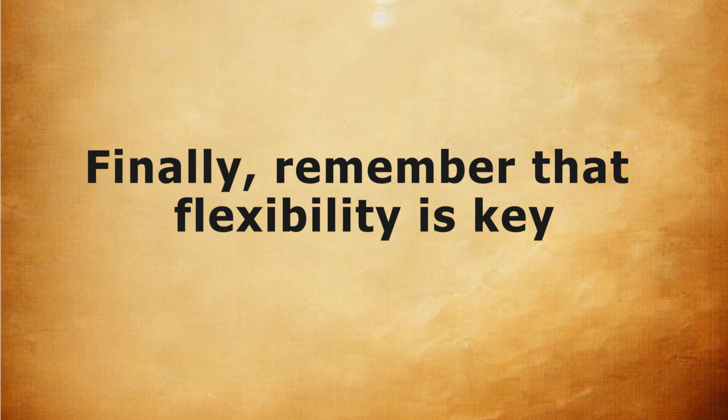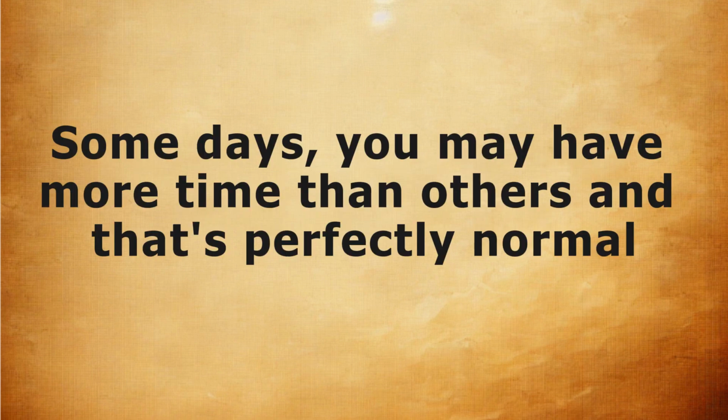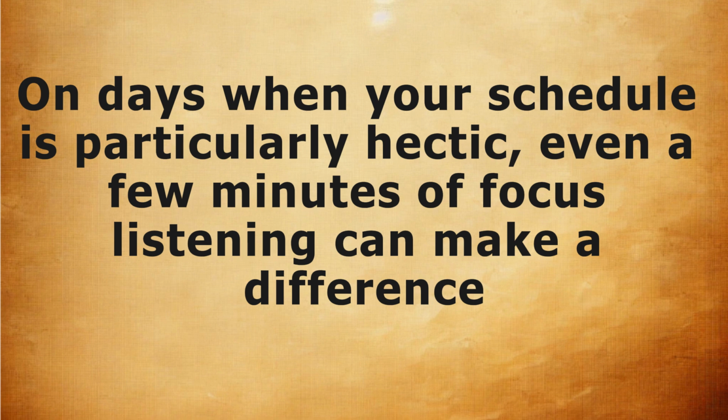Finally, remember that flexibility is key. Some days you may have more time than others, and that's perfectly normal. On days when your schedule is particularly hectic, even a few minutes of focused listening can make a difference.